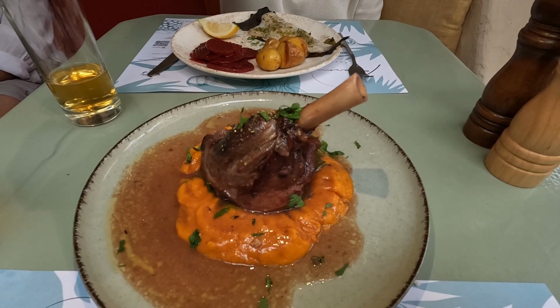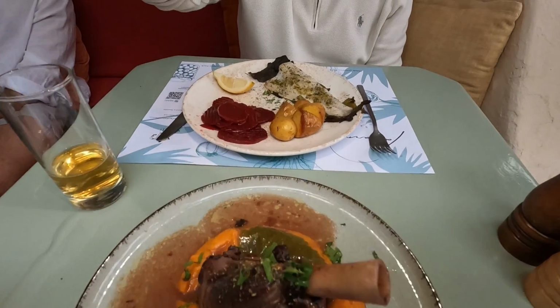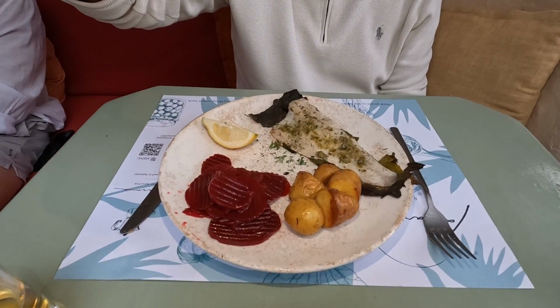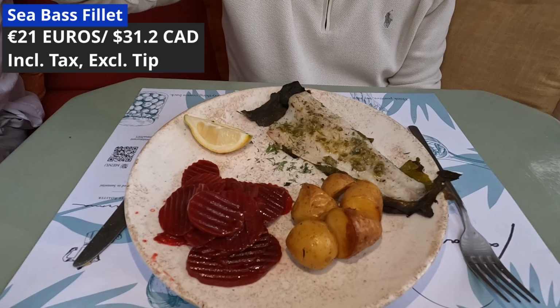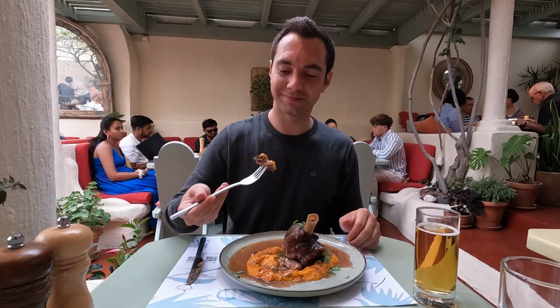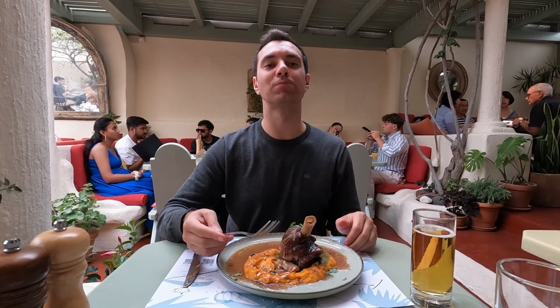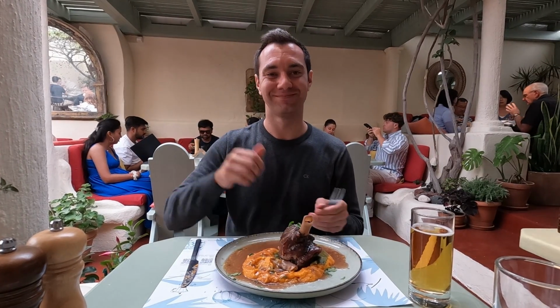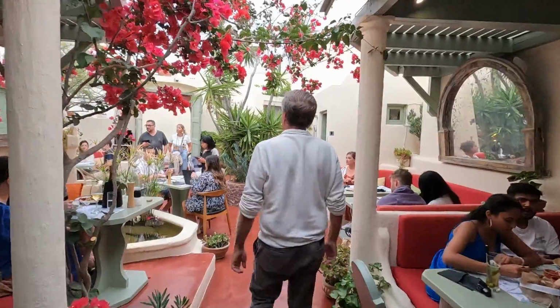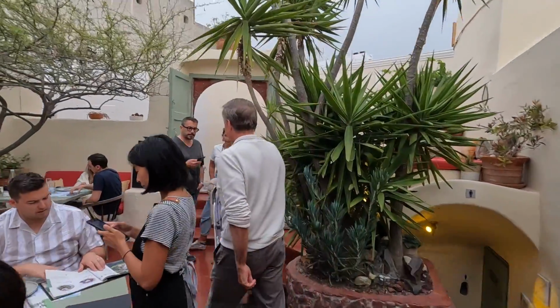Then for our main course, I ordered the Mastello lamb, which is marinated in red wine, garlic, and fresh thyme, then slowly roasted in a sealed clay pot for 6 hours, and served with mashed sweet potato. And Tom decided on the sea bass fillet, which is baked in vine leaves and served with baby potatoes and beetroot. The lamb was a massive portion and was quite tender, flavorful, and delicious. I couldn't quite finish the whole thing. The lamb and the Cretan Dakos were our favorites. The setting and the service was great too.